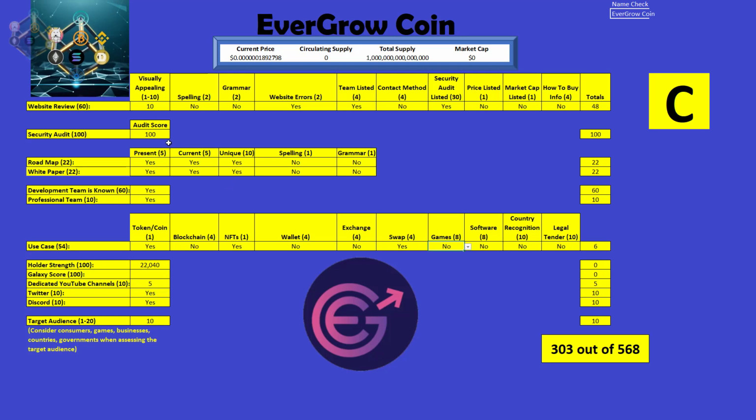It helps having an audit, especially a perfect score audit. It brings their price up. It gives you the sense of security that your money's safe. That's the benefit of a security audit, and that's why I put so many points on that. Or I should say the end result of their security audit is what gives me so many points, but having no issues is a perfect score. That's pretty good. And the other thing they've got going for them is they're doxed.